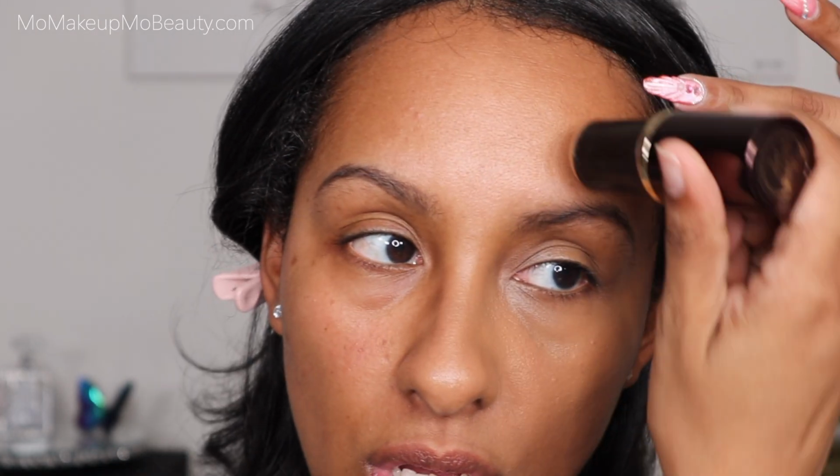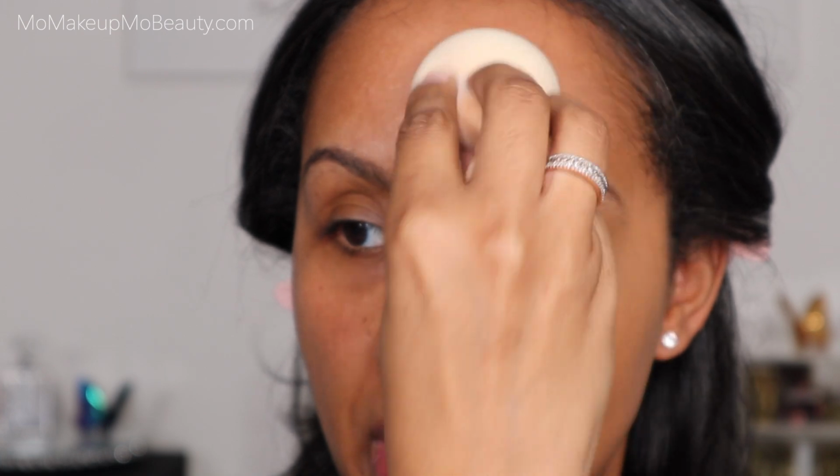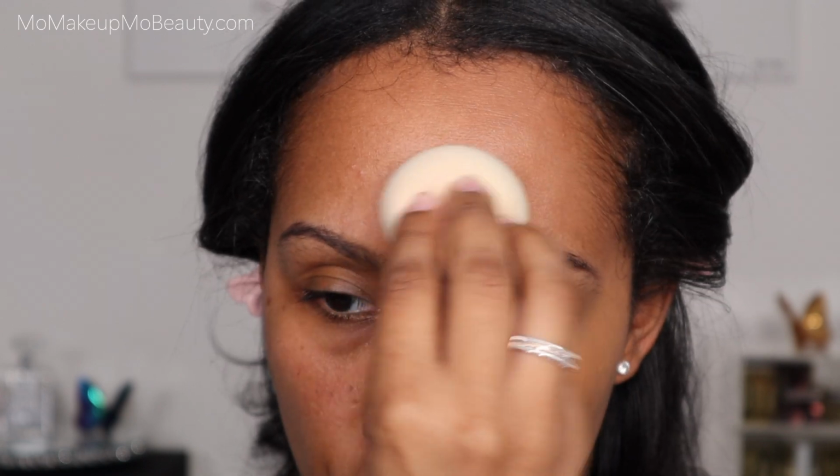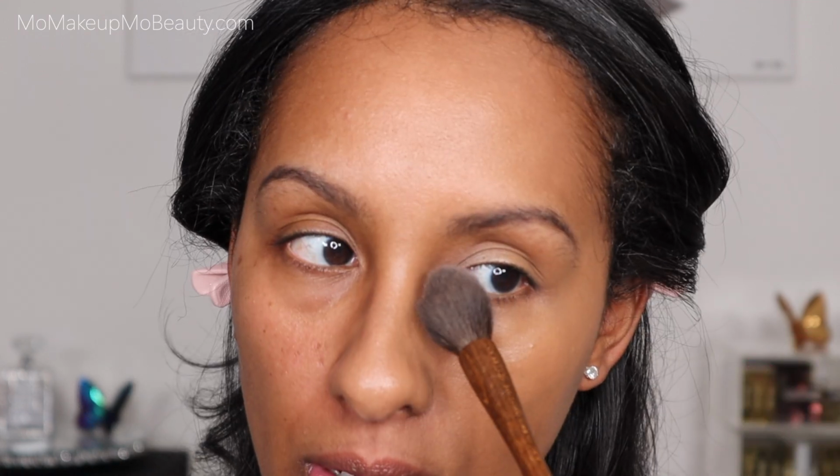We're going to put Tom Ford on the forehead. And then I'm going to blend it with a sponge because, again, I wanted to show you all different methods of application, the tools. And that blends so nicely into the skin. I'm going to set my under eye.